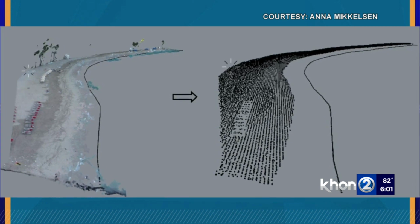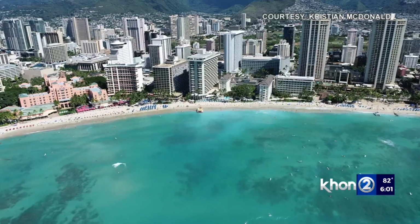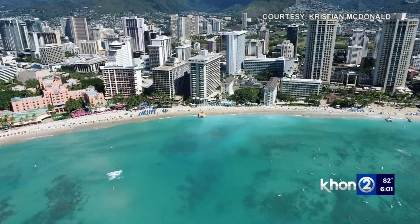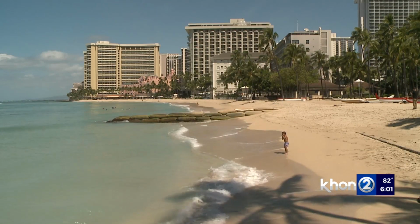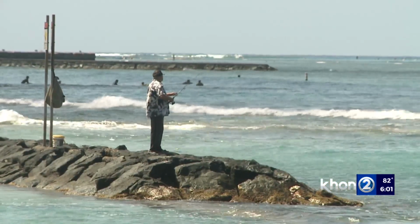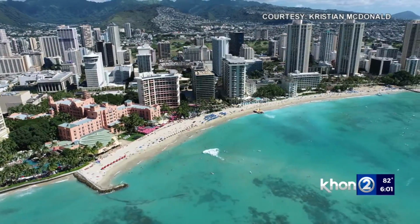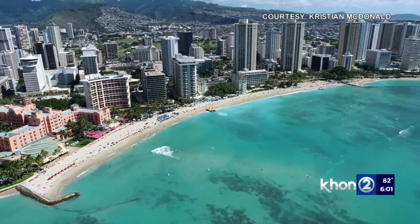Anna Mickelson's two-year study found no clear seasonal signal, meaning the time of year didn't play into whether Waikiki Beach was growing or eroding. But what is clear, she says, is south swells adding sand to the beach. When the water levels are higher and there's the regular trade wind waves, then there's actually more erosion occurring than just during regular conditions. I asked McDonald.